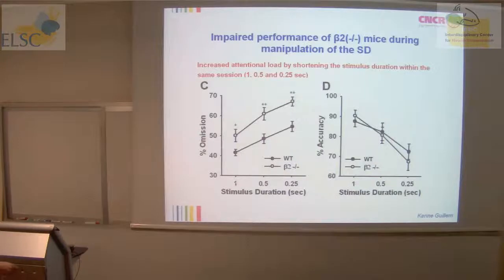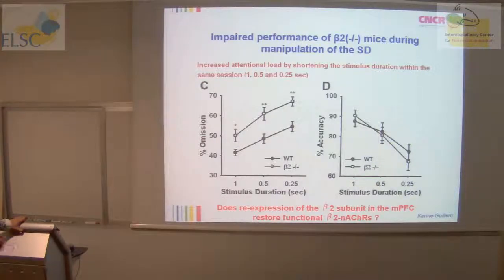So you can reduce the amount of time that the stimulus is on to a quarter of a second. And what we see is that in all animal groups, the number of omissions goes up and the accuracy goes down, because it's more difficult for the animal to pay that amount of attention. But for all stimulus durations, these knockout animals perform worse than the wild types, show more omissions, show less attention.